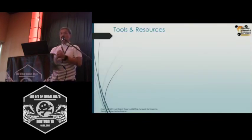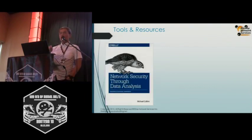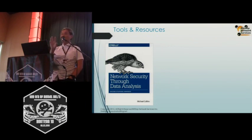So, to end my presentation, let me share with you some of the tools that we use. This is the source of several ideas on what to do with your network data. I recommend you buy this book and keep it as part of your library. Network Security Through Data Analysis. He's the guy that showed me the value of just looking at packet sizes or just looking at the number of sessions. Remember, we're not even looking at signature levels, just sessions, just packet sizes.